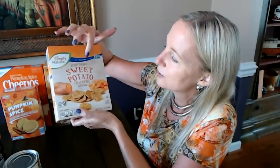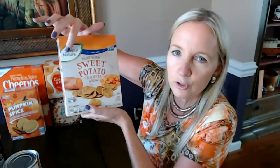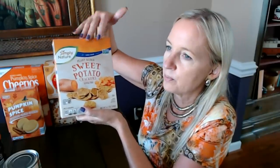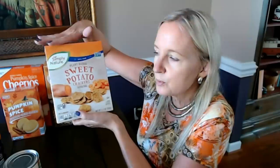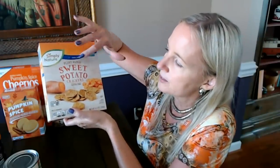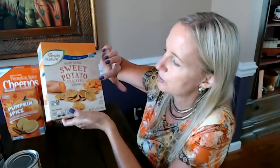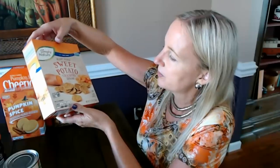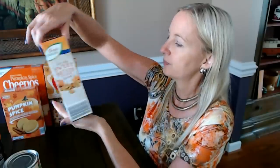And here's another item they don't have all the time, but it looks good. This is from Simply Nature, which is an Aldi brand. And you see that on products usually that might be non-GMO, no added preservatives or extra ingredients. They try to keep it as simple as possible, which is why they call it Simply Nature. These are plant-based sweet potato crackers, and they are gluten-free. And they look yummy. It looks like they have some other stuff in them as well. But I like sweet potatoes a whole lot. I really do.